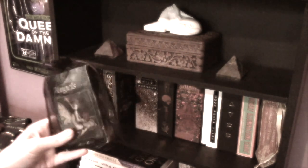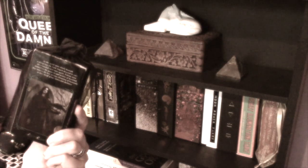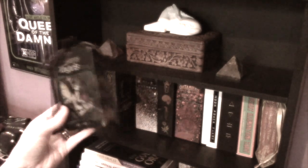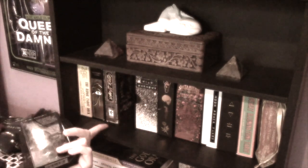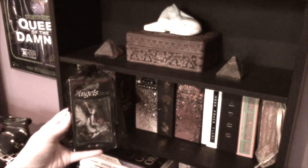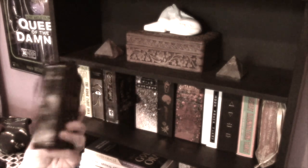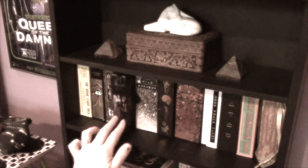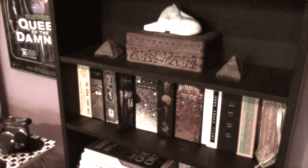This is my Dark Angels, I believe this one's from like 2007 or 2008. So big jump from 98 to 2008 here. But I love this one a lot. It has been with me since 2019. And I almost got rid of her at one point, but I'm glad I never did.